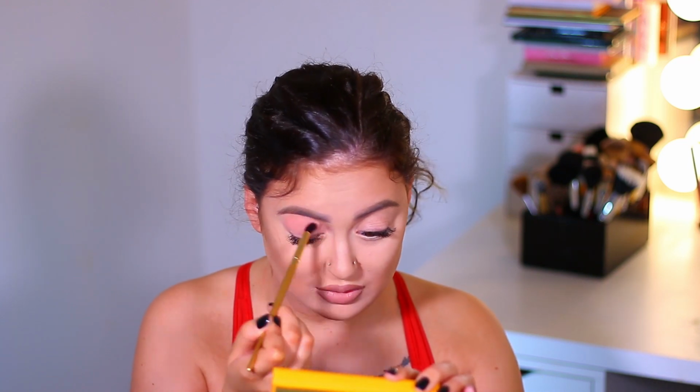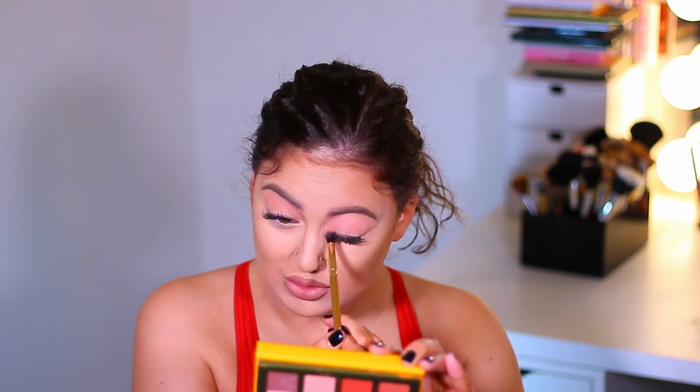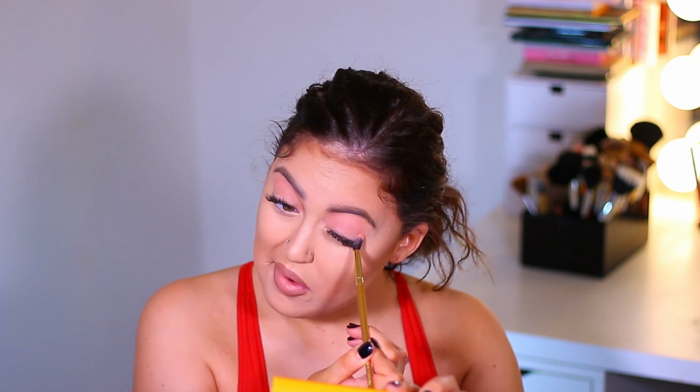It's going on really smooth. It's got a nice pigment to it. It's very similar to the shade of my lid, so it's not doing anything too dramatic, but that's what I like to get out of a transition shade. I almost like it to match my skin and just kind of provide a base and help cover up my veins, because even when I put concealer on, my eyes are very veiny. So I like having another layer of shadow to help with that.